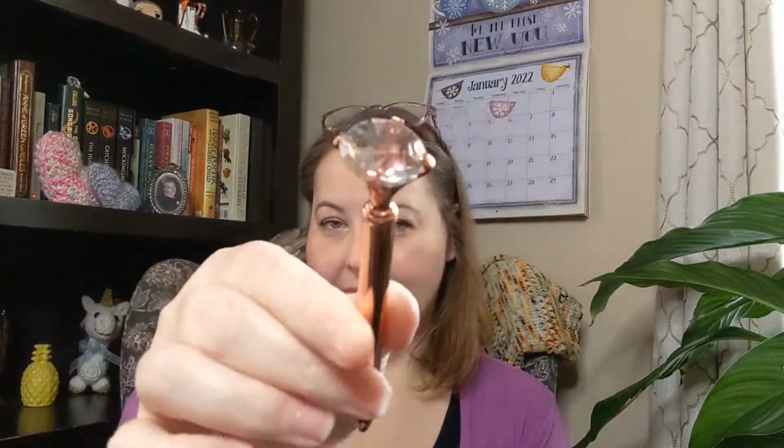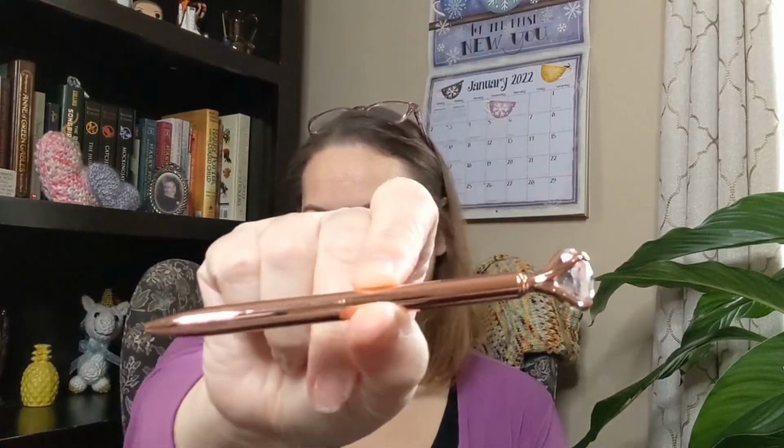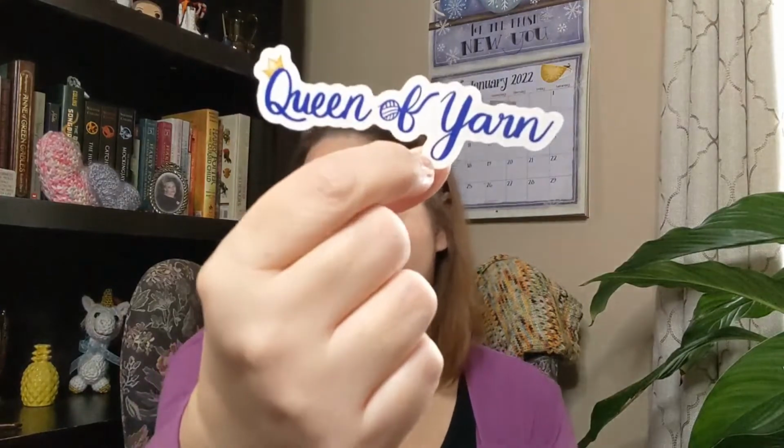Okay, so these are some of the things that came. I've just been accumulating them because I wanted to show you guys. She sent this really pretty pen with the diamond on the top. It's like a rose gold color. She also sent me, and I'm not sure if these come with the club or she sent me these as extras, but this really cute Queen of Yarn sticker that is going to go on my laptop where I have all of my stickers. And then these are the pins that I've gotten so far.